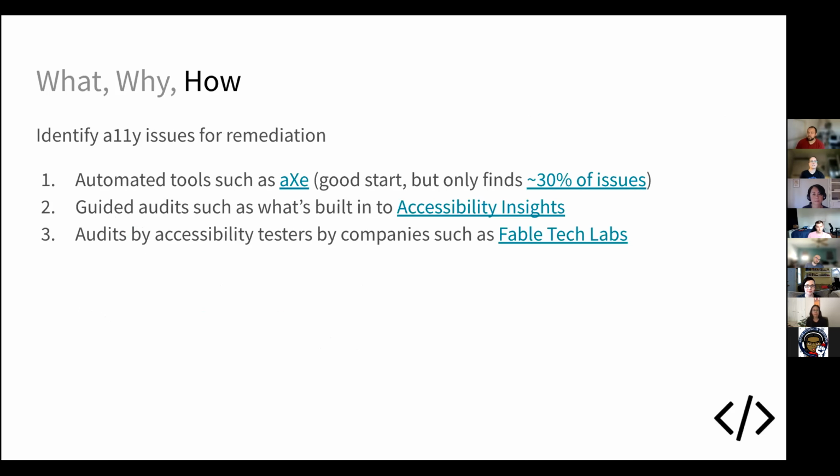So another part of this is identifying issues for remediation in the first place. We have tools such as Axe, which is a good start, but finds only on average 30% of issues or so. We can do guided audits, which are a way to talk back and forth with an audit system to build a complex report. And one of the best tools for that that's free is Accessibility Insights by Microsoft, which is a desktop application for Mac, for Windows, and also a browser plugin for everybody else.